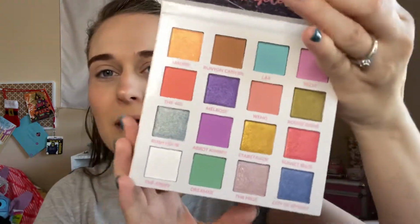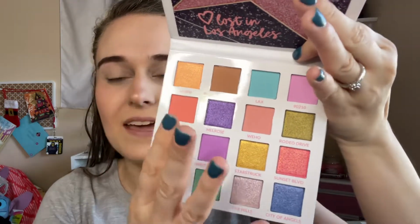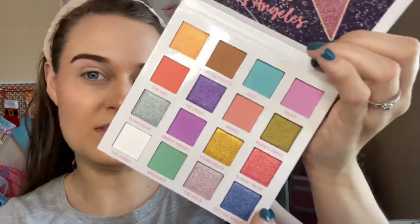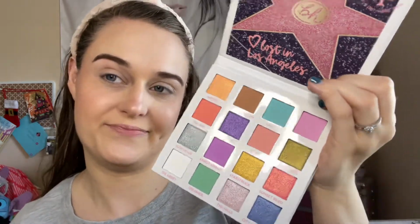I heard it was like a different formula, so we'll see about this formula. It's like pastels, but this was unique. When I saw this in person, all I gravitated to was the uniqueness of the shadows, because I said, oh, I don't have these three in my collection. I love silver, and this is beautiful. They're all beautiful. So I'll be digging into this palette. I'll be doing an eye look.